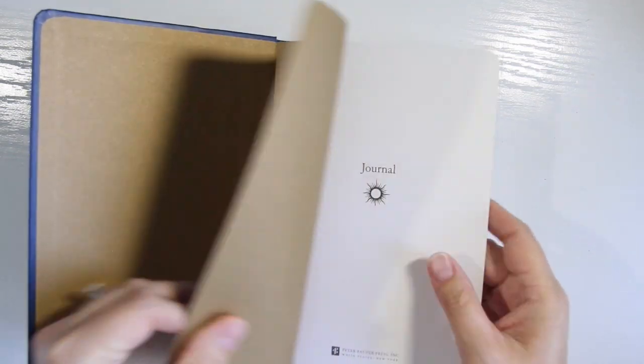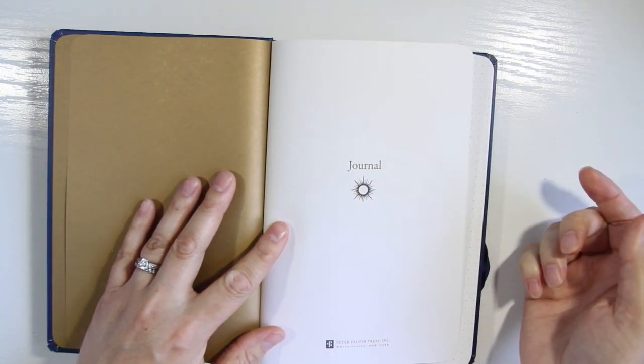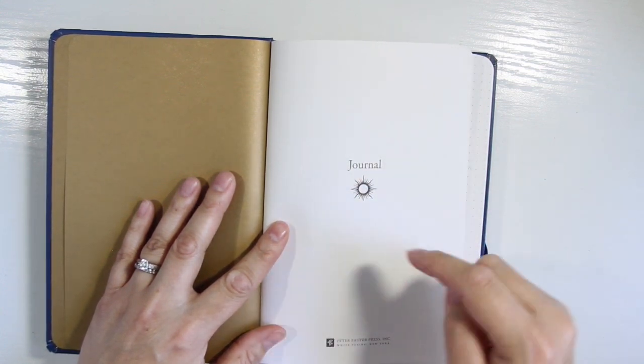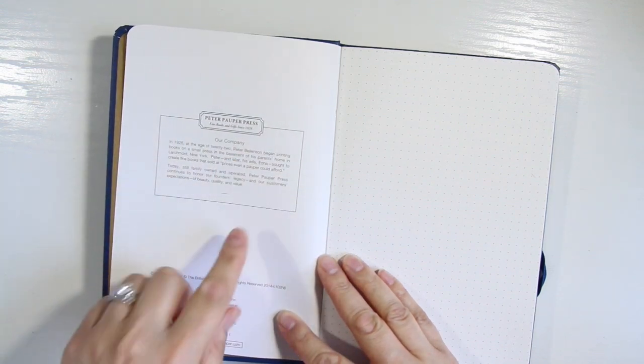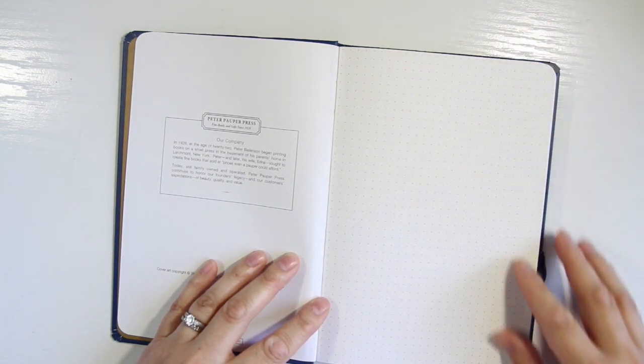Okay, inside we have a full gold. It's really just like a brownish. That's fine though. Okay, so then we open the next page. Oh, journal with a little celestial. That's so cute. I hope they have them in all those designs where they have the little celestial symbol on the inside. Peter Pauper Press, White Plains, New York. Very cute. Oh, look at that. It's like a real book. I really like that. No table of contents, but that's all right. And no page numbers, which makes me very sad, but you can number it yourself.